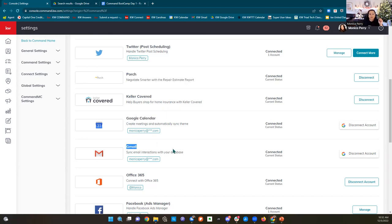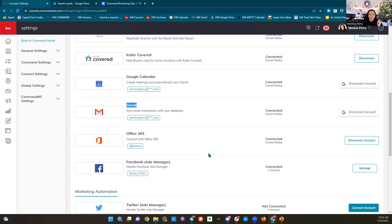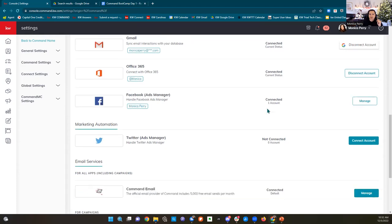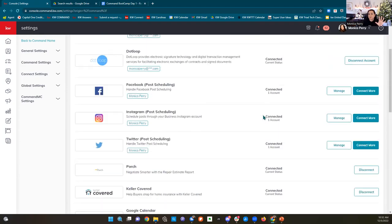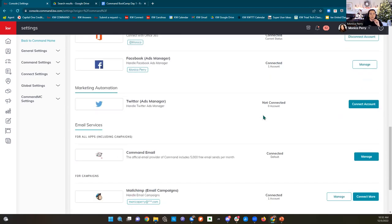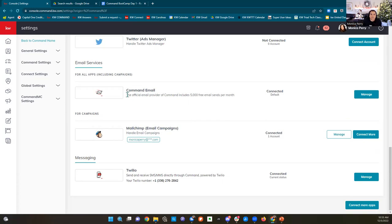Google Calendar and Gmail. This is really beneficial because within our contacts, if I email somebody through my Gmail, it tracks that in their activity timeline within their contact. If you don't have that connection made, you can't do that. So if you want to have that ability, then make sure you have that connected. And then Office 365, the same if you use Outlook as your email, you might want to connect Office 365, okay? Any questions about these upper ones and how we get those connected, the fact that we need it to be a business page, et cetera. Good? Awesome. A little bit lower, Command Mail. Command email is the official email provider of Command, and it includes 5,000 free email sends per month.